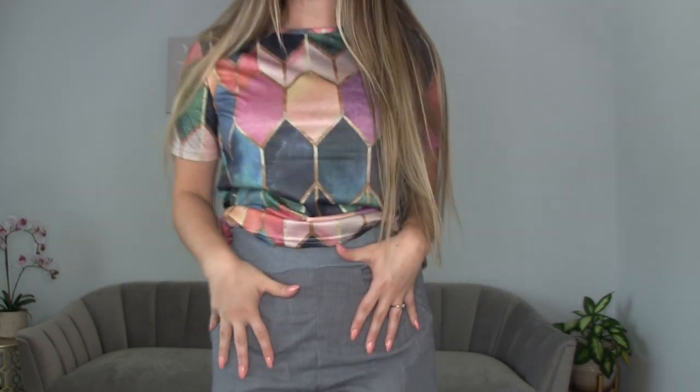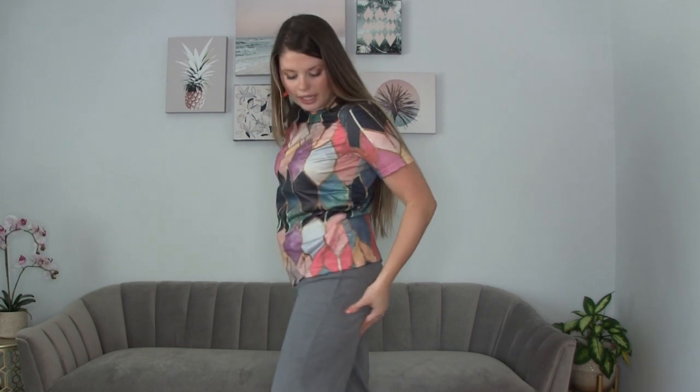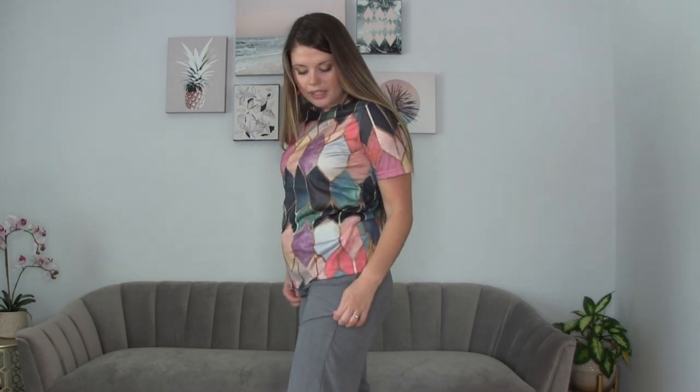So I got the gray ones. Like I said, they do vary in sizes. I have another one I'm going to show you that fits me a little bit different, but it's the same pant. So these are the gray ones. This is the vintage geometric top. Very soft top. This almost feels like a linen pant right here. And it looks really good together. What do y'all think?